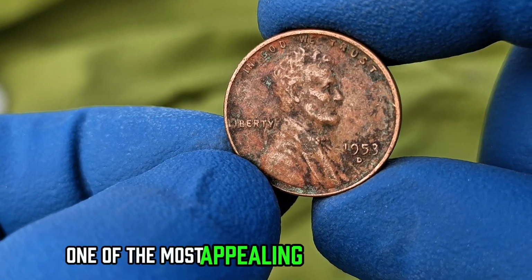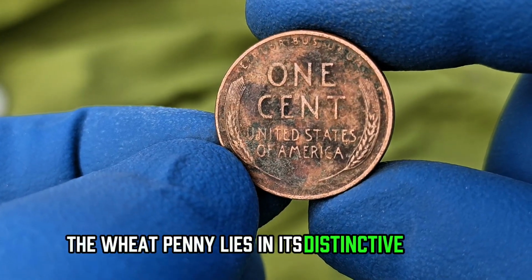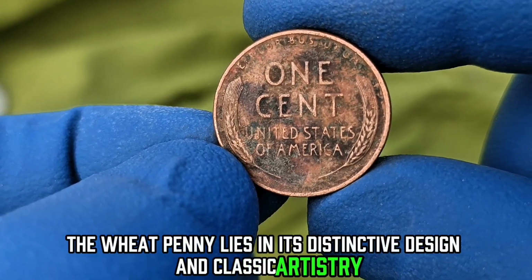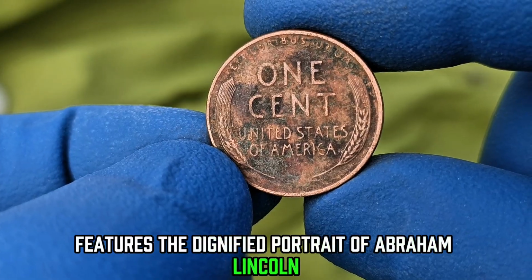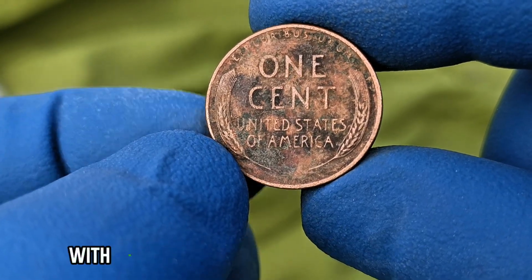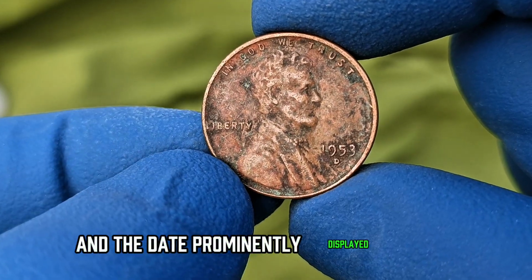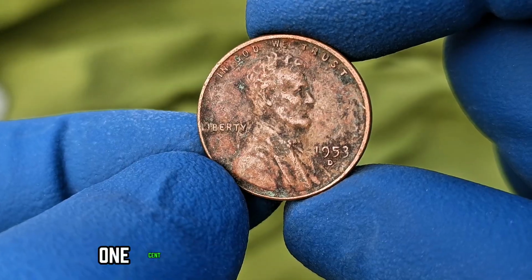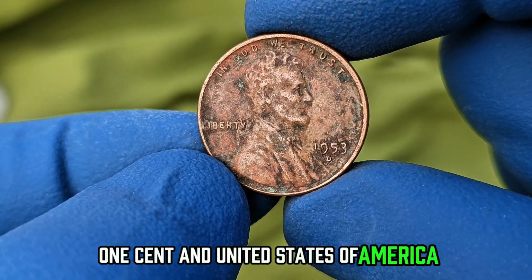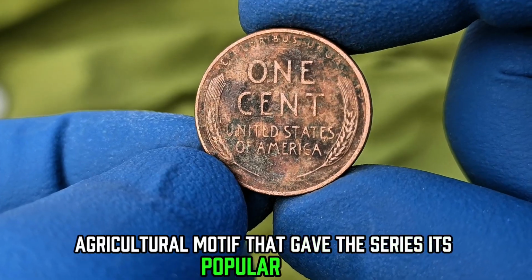One of the most appealing aspects of the 1953 D wheat penny lies in its distinctive design and classic artistry. The obverse of the coin features the dignified portrait of Abraham Lincoln, designed by Victor David Brenner, with the inscriptions "In God We Trust," "Liberty," and the date prominently displayed. On the reverse, two graceful wheat stalks frame the words 1 cent and United States of America, creating the timeless agricultural motif that gave the series its popular name.